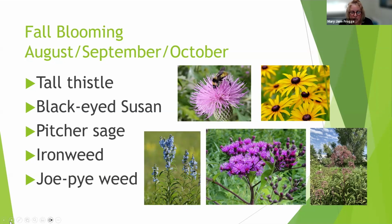If you can allow one or two in your landscape, they will really surprise you. I'm shocked when I go out and see how different the insects are once those start blooming. It just brings in a lot of different things that you don't see earlier. Black-eyed Susan, pitcher sage, ironweed, and Joe Pye weed, again, are just exceptional perennials. I've seen a lot of Joe Pye weed around Lincoln, and it's a huge plant, but man, it's really stately. I just really enjoy seeing that plant. So that kind of rounds up my list of plants.